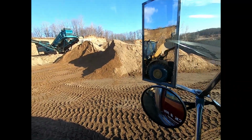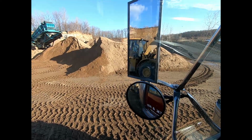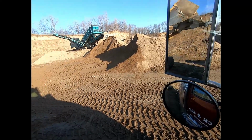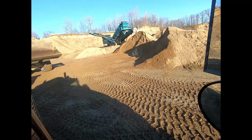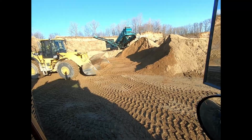Well, we're doing another backfill today on Red Cedar. Nice quick haul. Close. Still on frost laws. This should be about it for my lead to pull up so you can get my pup.